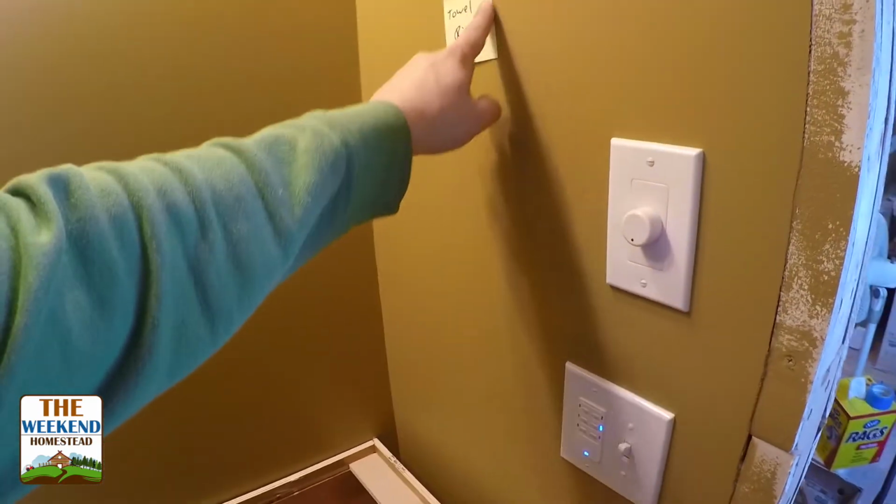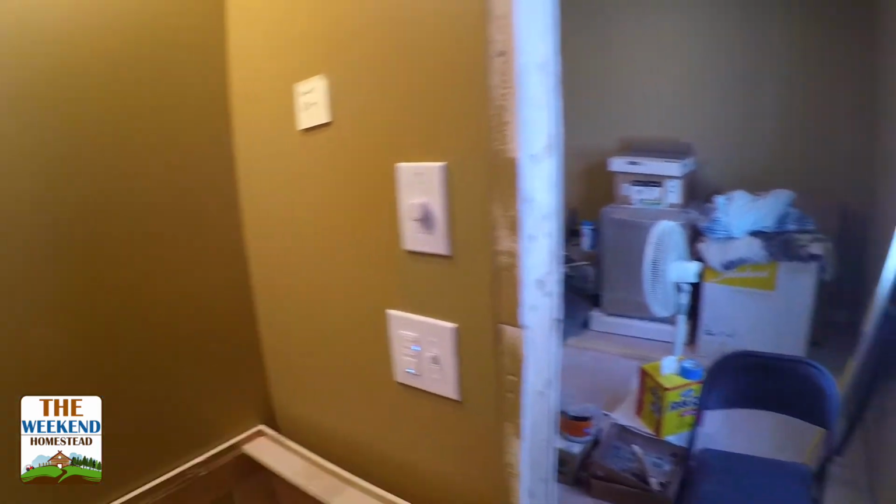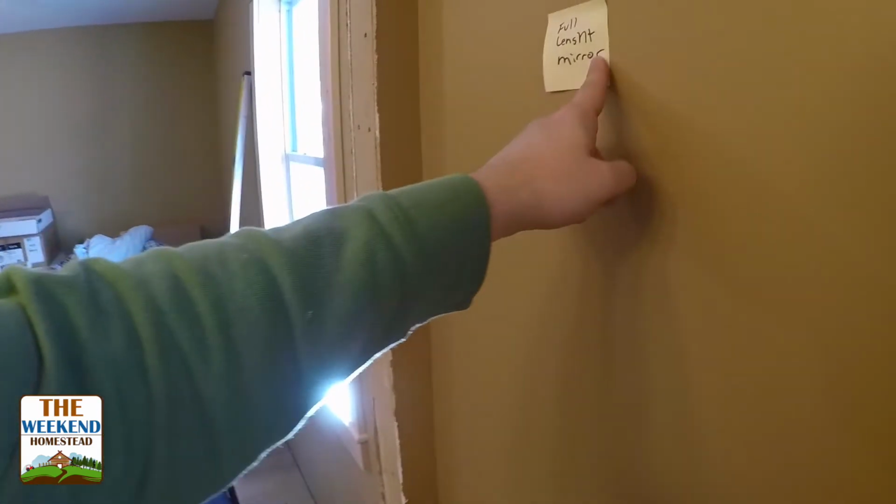You'll notice little post-it notes all over the place, just marking out where we're thinking we're going to put the towel ring and a full-length mirror, towel rack, you know, those types of things. So that's all coming together.